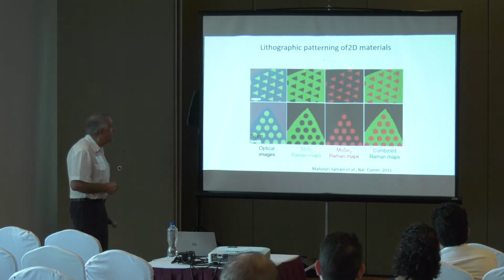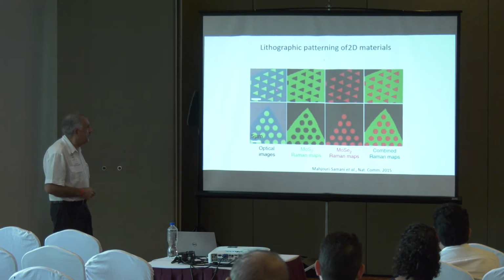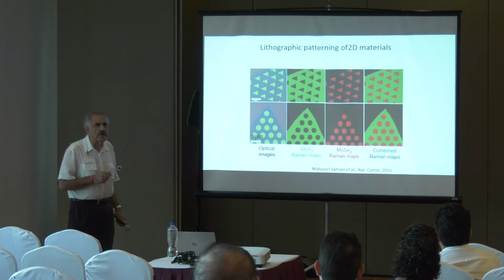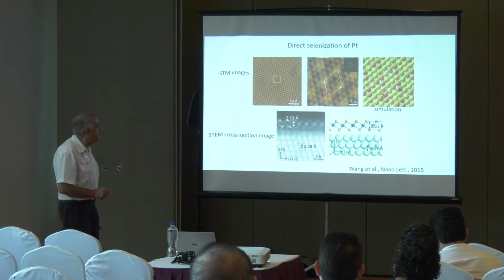Now, people have tried many different ways to get patterning of 2D materials by lithographic means. These are large things, this is microns. Okay? What I'm going to show you is patterning on the nanoscale. Before I do that, here is something that we did and published in 2015.